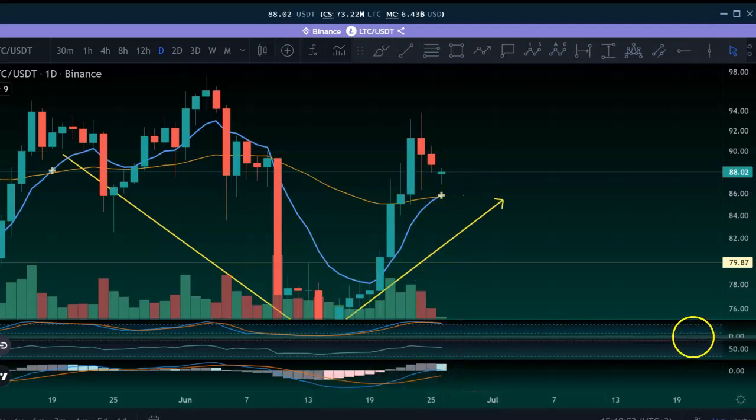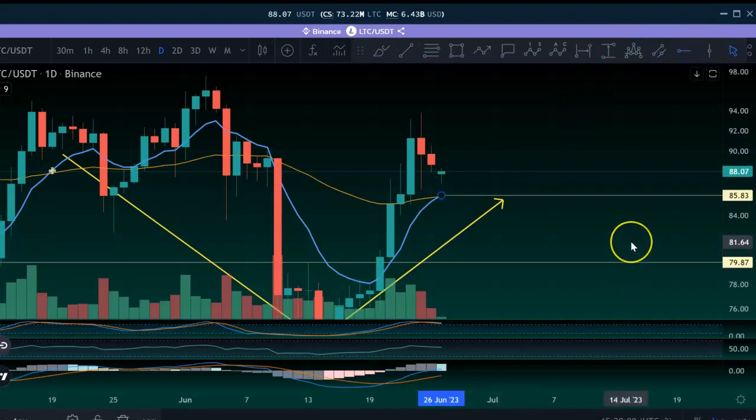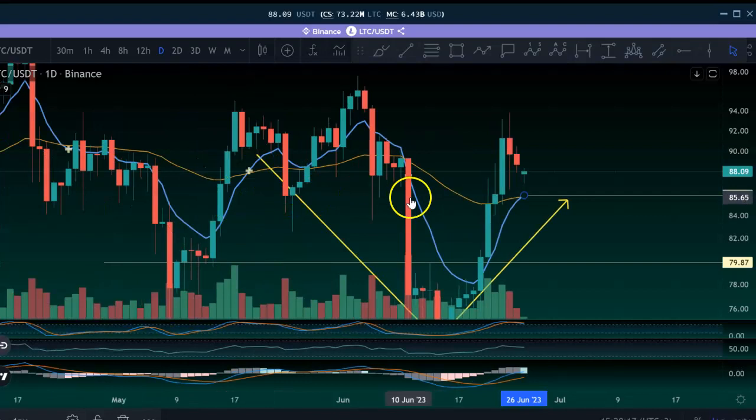As you see, the stochastic RSI and the simple RSI are both in the overbought region, so we can expect a further downwards price action, and if that is to happen, we're most likely going to break below this 50th moving average. So I will be watching this level quite closely. This is the $85 level. $85 is a support, but we have broken this support so many times that it's not really a strong support.